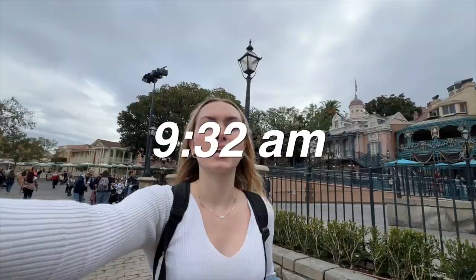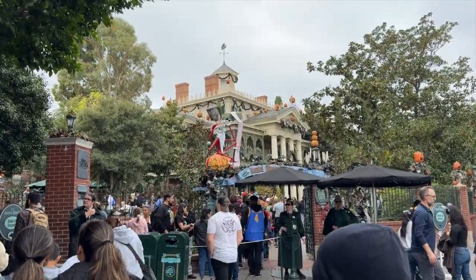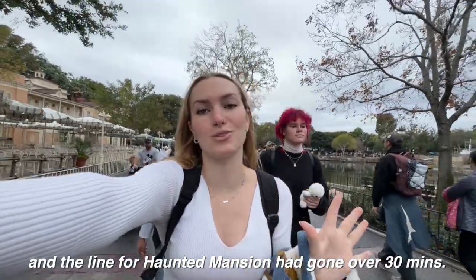9:32 and we are headed over to Haunted Mansion. Change of plans, we are actually gonna head back over to Toontown to go on Minnie and Mickey's Runaway Railway because it's open and the line's only 15 minutes.